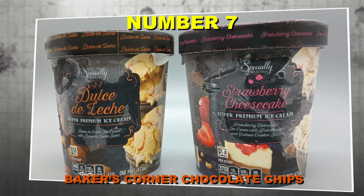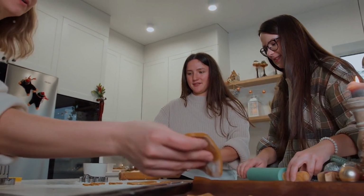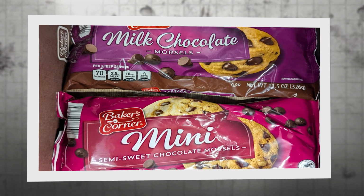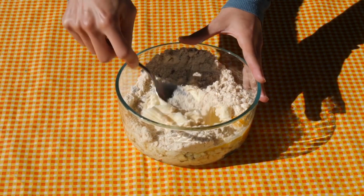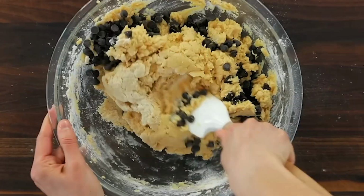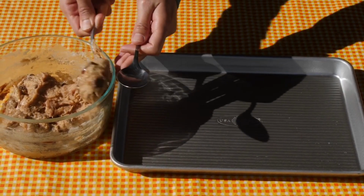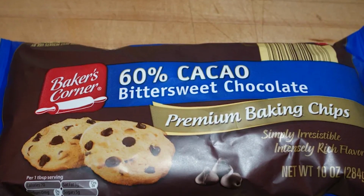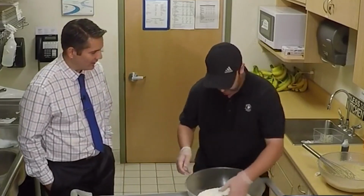Number 7. Baker's Corner Chocolate Chips. Baking bloggers have been whispering about this one for years. At nearly half the price of the national leader, these chocolate chips have a higher cocoa content and a superior fat composition. That translates to a cleaner, more even melt in cookies. No waxy aftertaste, no chalky residue. The premium brand spends a fortune on holiday advertising. Those commercials with the warm kitchen and the golden lighting? You're subsidizing that production budget every time you buy a bag. The discount alternative skips the commercial and puts the money into the chocolate instead.